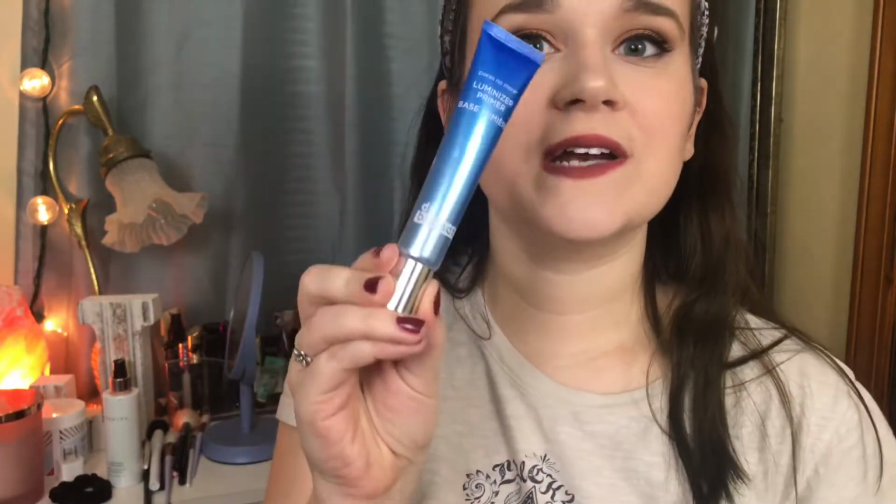And the very last thing I got in my box this month is the Dr. Brandt Pores No More Luminizer Primer, and I did apply this before I applied my foundation, and I think it went on really smoothly. It gave me a really nice dewy complexion. The smell on it is a little weird. It's a little like surgical, I don't know if that makes sense. I really enjoyed using this, and I obviously need to see if it actually keeps my foundation on for a really long time, but for the moment, I gave it a thumbs up.